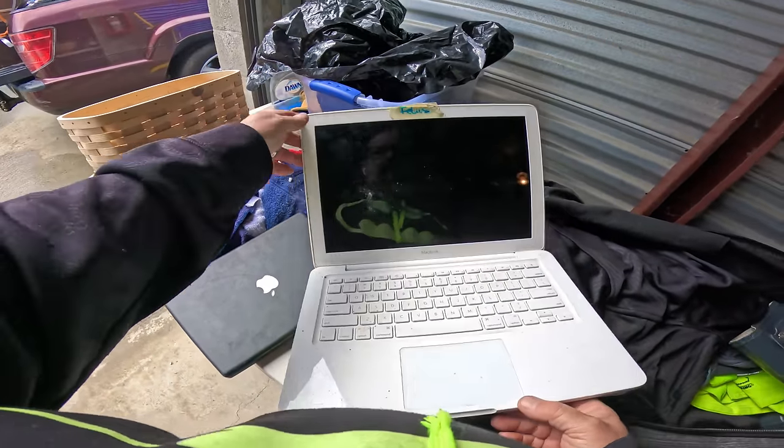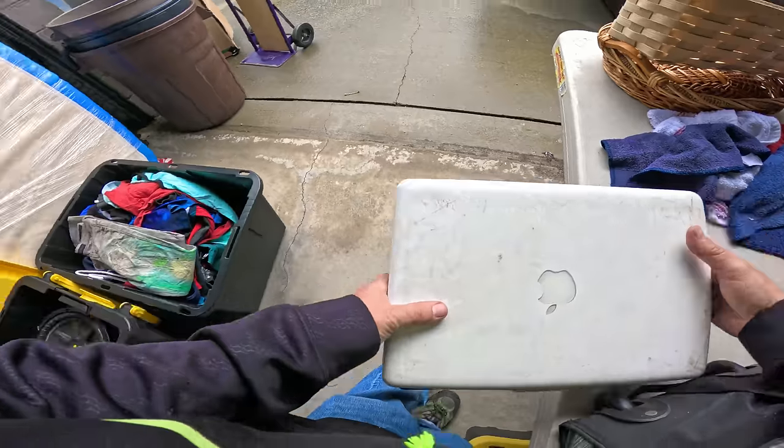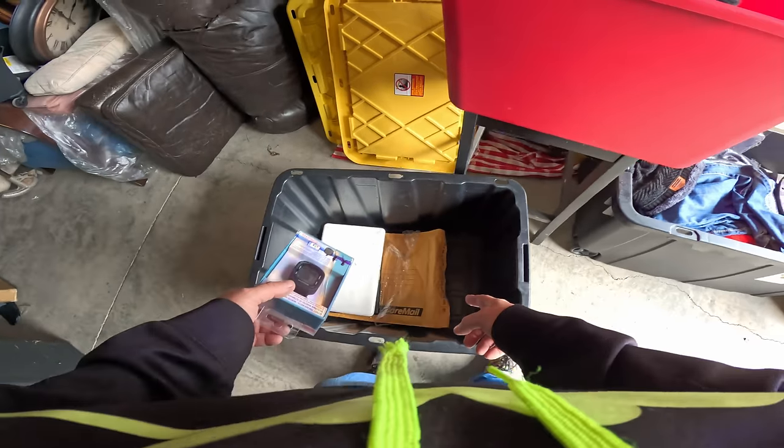He probably didn't know what he's doing, so he puts the tape over the camera there. That's a little sketchy. We'll probably just take those to the market and let them go. I found some big envelopes before, too. That's good. I'll use those.